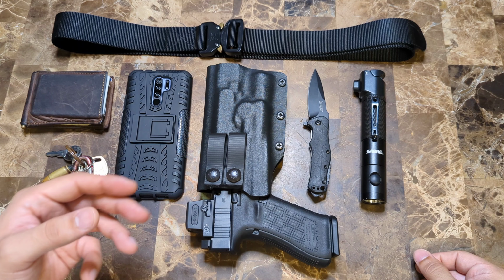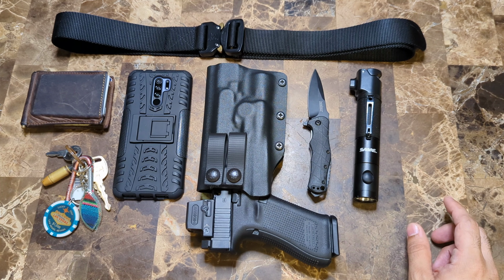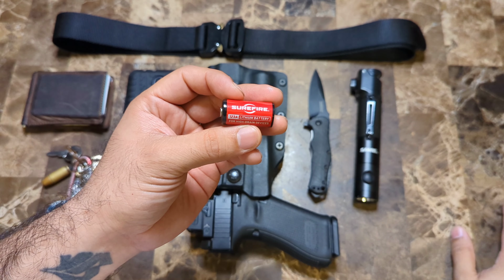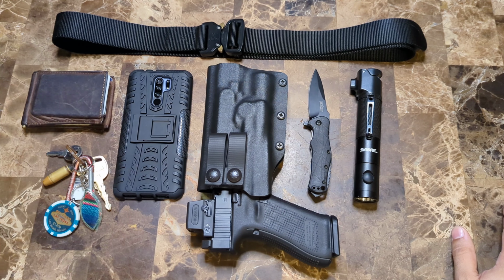One thing I guess I forgot to mention, and some people might care, for the flashlight, it does use CR123A batteries, which are pretty common. I mean, at least I can find them in most Walmarts and grocery stores. But besides that, I think I covered everything else.